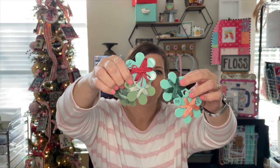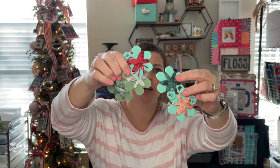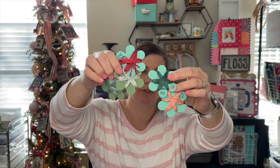So I saw somebody, and of course I don't remember who it was to give them credit, but somebody finished this. They had used silks, and it was amazing. So I decided to pull it out, and I just picked some silks that I had. I'm in the NPI club, and so I found pinks and greens that I liked, that I thought matched. Let's see if I can hold them all up together. So these are the colors that I picked. Three of them are NPI, and the red and the pink are Sweetwater.